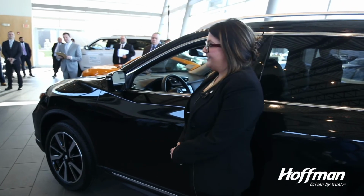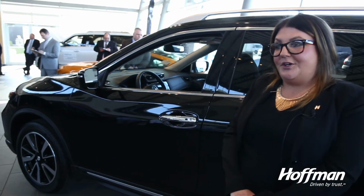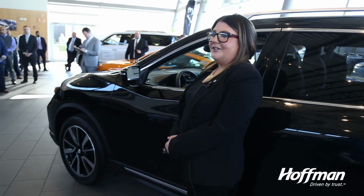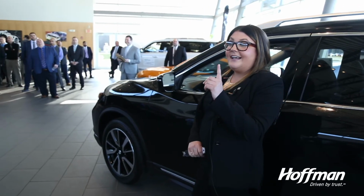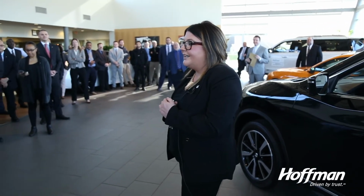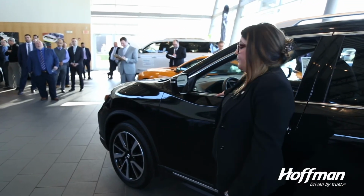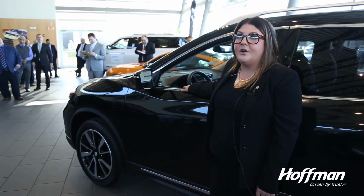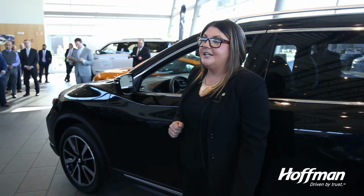The Rogue actually does come in a hybrid. We would have to specially order it for you, but after this, I would love to go more in depth with you. But yes, it is available in a hybrid. Not only that, but some people don't even want to use gas, Mr. Hoffman. Some people want a full 100% electric car, which we have for you. It is called the Nissan Leaf. The Rogue is an amazing, beautiful car, but I would also recommend the Nissan Leaf, which is a 100% non-emission electric vehicle. Why do hybrid when you can do 100% electric?